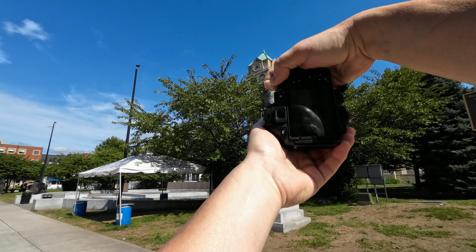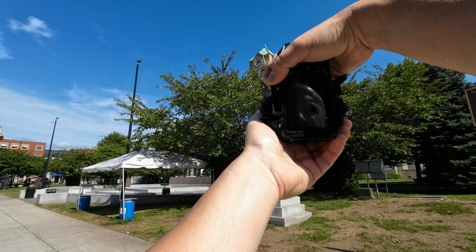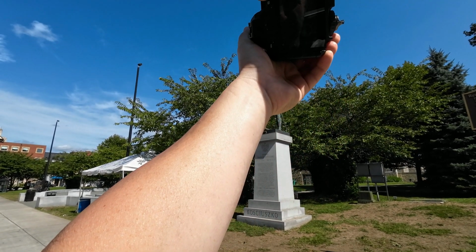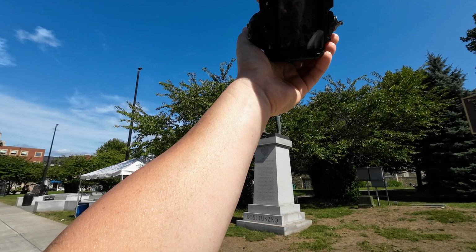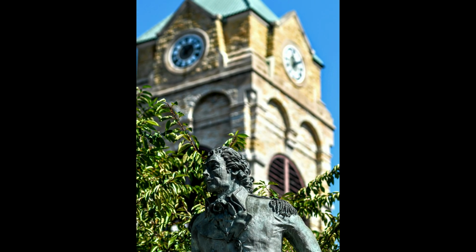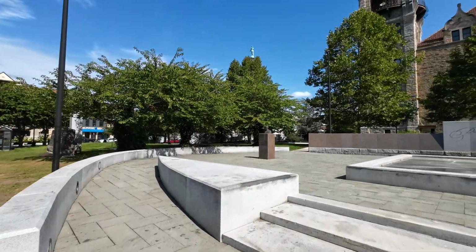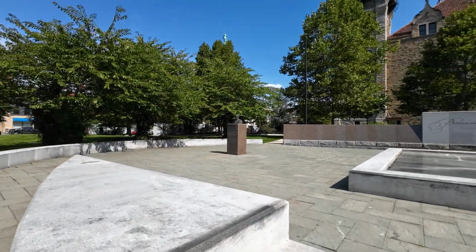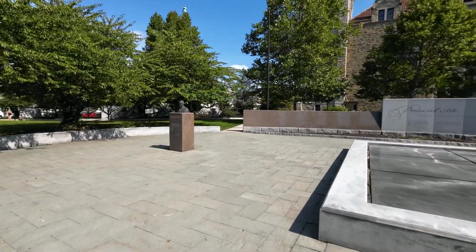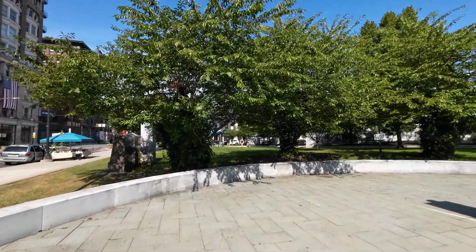All right, I want a little bit more depth of field, so I'm going to lower my aperture down to 2.5, get a little bit more separation from the background. There we go. And right up here we have a bust of Jason Miller, the actor. He was in The Exorcist, he was also in Rudy, and he was a Scranton native.